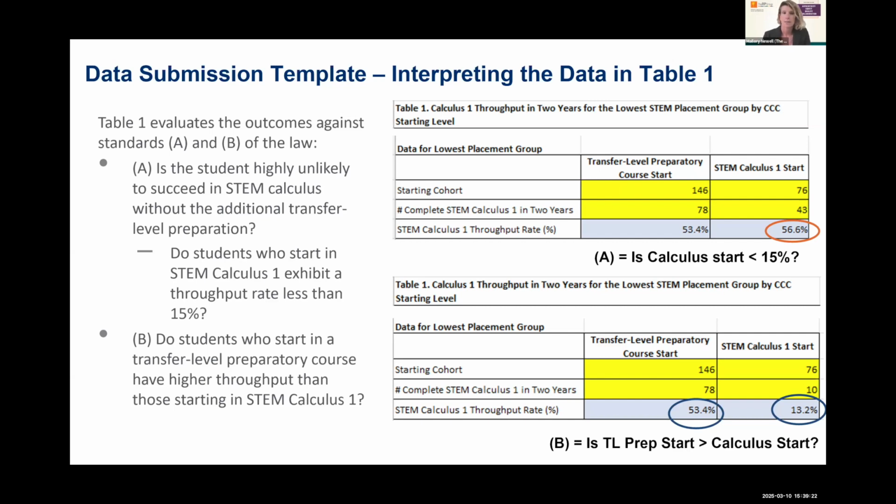So another way to think about it is, do students who start in STEM calculus 1 exhibit a throughput rate less than 15%? So when we look at the first example, the first chart, we look at those students who started in STEM Calculus 1, and they have a throughput rate of 56.6%. So in this example, for standard A, the first standard, is the Calculus 1 start less than 15%?